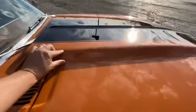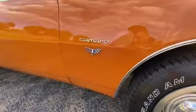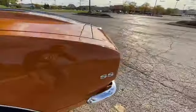You've got a little cowl induction steel hood here in very nice condition. No blistering at all. Real nice paint. There's your emblem.